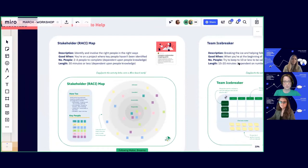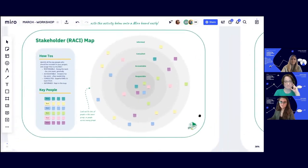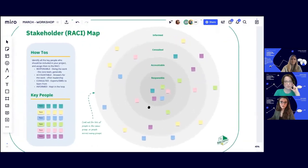And if you see the little icons down at the bottom that have that Better Together badge, that means we've created a block, and it is either in the process of being submitted to Miroverse or will be in the future. So you can look out for those. Mad props to Kimbra for working through all of those and getting them out to the Miroverse.